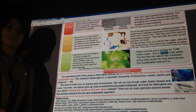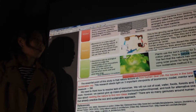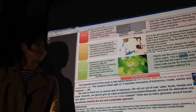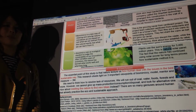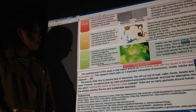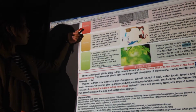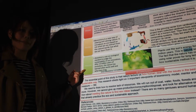This is my conclusion. The essential point of this study is that nature teaches us how humans can deal with the issue in the best sustainable way. This research shed light on three important viewpoints of biomimicry: model, mentor, and measure, 3M.